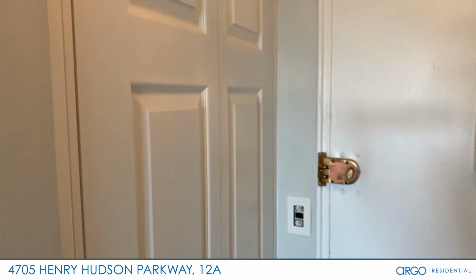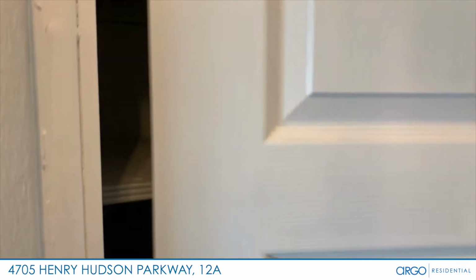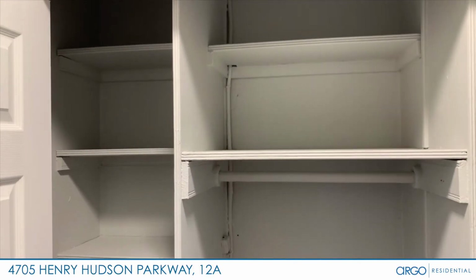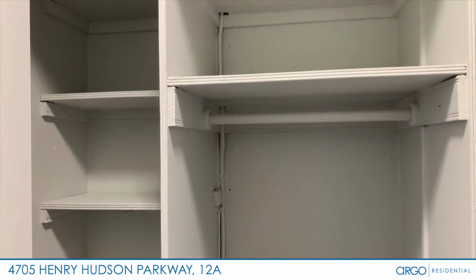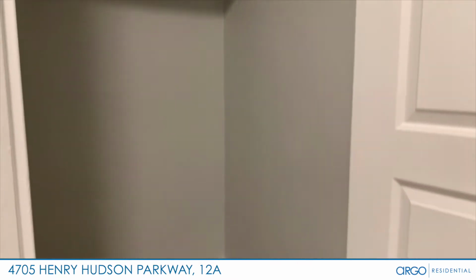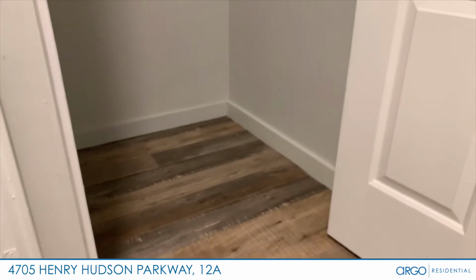The apartment also boasts 3 oversized closets for all your storage needs. The entrance foyer is the classic coat closet. The dressing area has a double bifold closet with built-in storage, and a third closet is deeper than any typical closet, offering a versatile storage option.